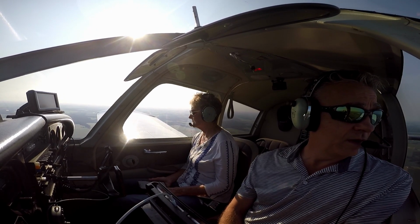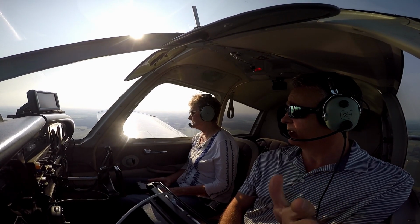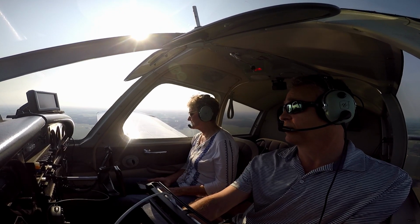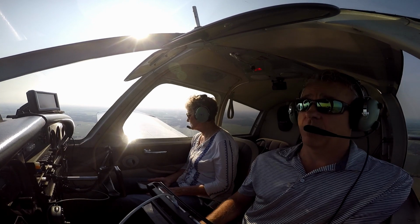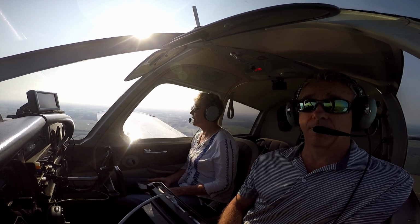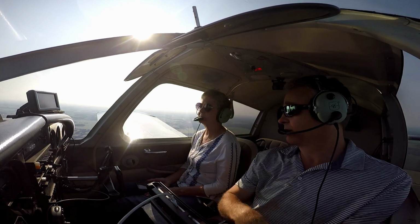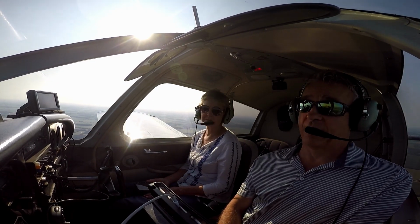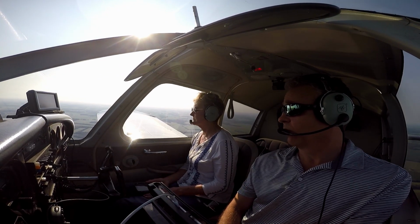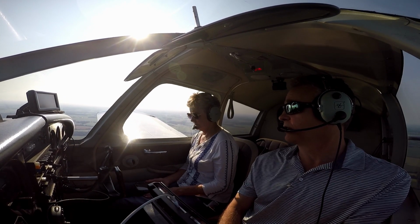but flying lower, the possibility is always there that you could have issues with your engine. So the higher you are, the more options you have as to where you can land. Oh, that makes sense. If you're 500 feet off the ground and your engine quits, you're going to go right there. If you're 5,000 feet off the ground and your engine quits, you've got 2, 3, 4 minutes where you can find a place to land, fly towards it, and land. So altitude is your friend.